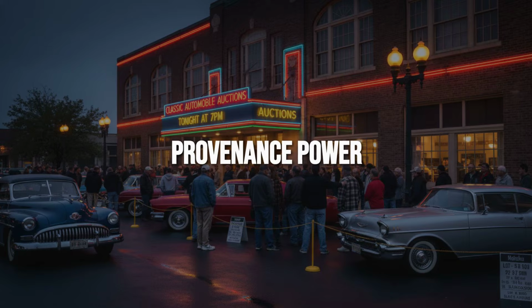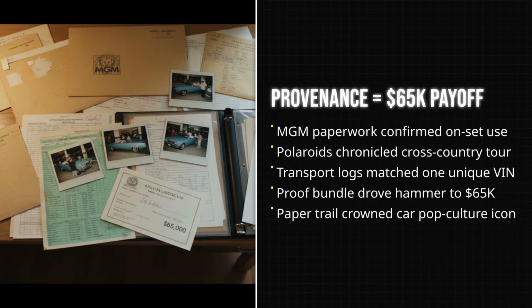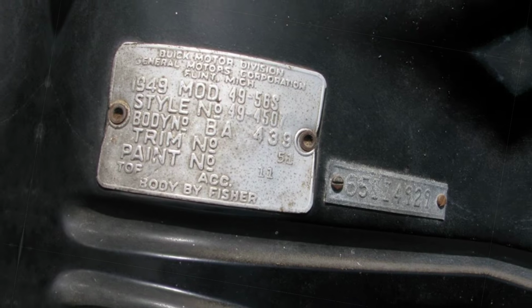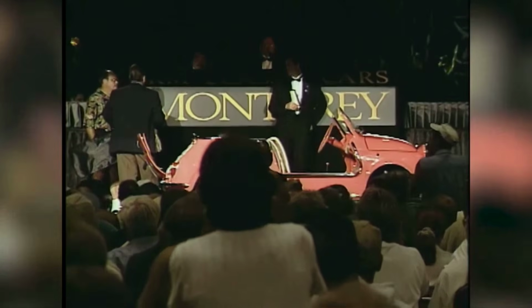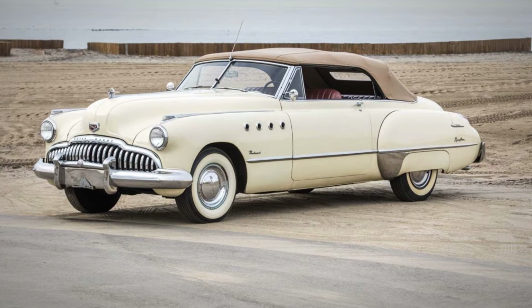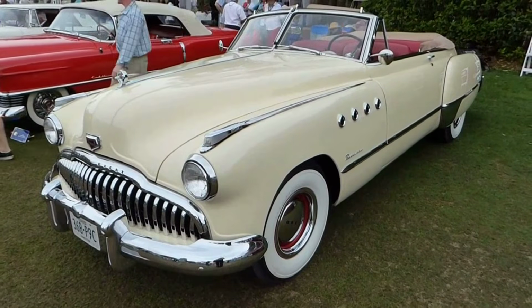What set this sale apart wasn't just the price, but the thick stack of provenance that came with it. The bundle included MGM studio paperwork, transport logs, and stacks of photos from the promotional tour. Everything needed to prove this was the actual car fans had lined up to see. The documentation gave buyers confidence, driving up the value far beyond a typical Roadmaster. In a market where stories are as important as sheet metal, this sale offered the first hard evidence that the Rain Man Buick had become more than a prop. It was now a bona fide piece of pop culture history, with the paperwork to back it up.